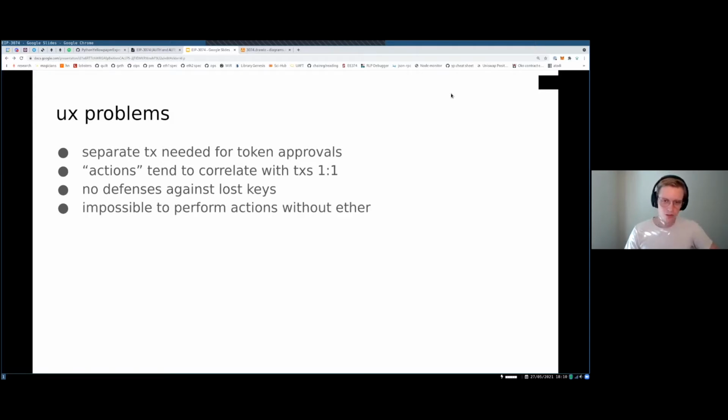It's also impossible to perform actions without Ether. As Ethereum, the platform, continues to grow, more and more people will begin to receive stablecoins and NFTs as their first interactions with the platform. If they need to wait until they are able to deposit some Ether into their accounts just to do things with those assets they're receiving, I think that's a big issue.